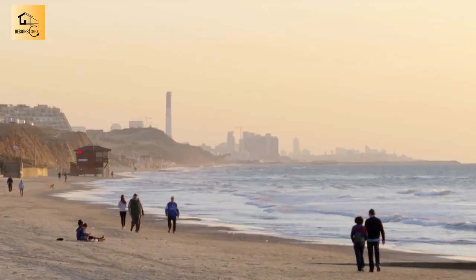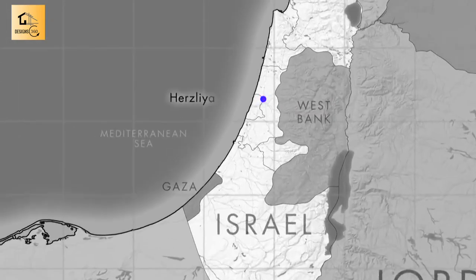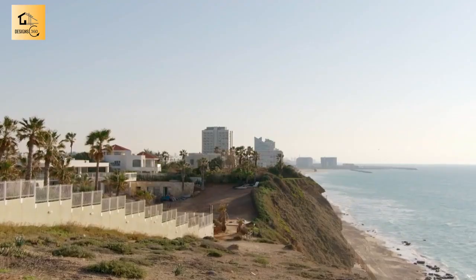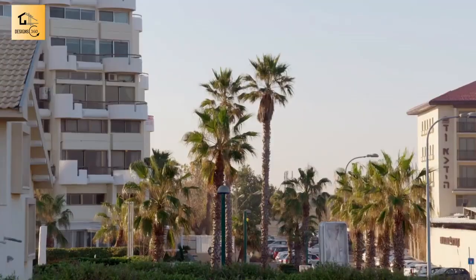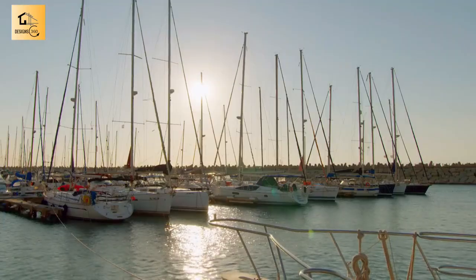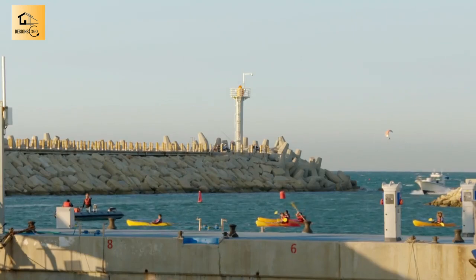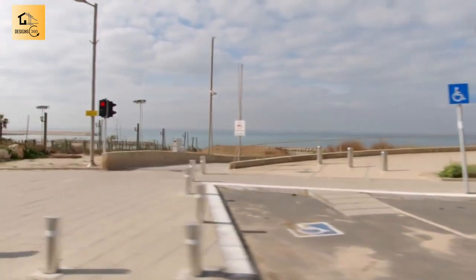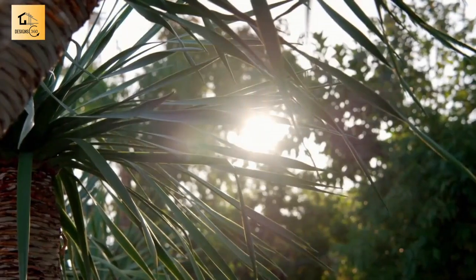We're starting our journey just north of Tel Aviv, in Herzliya Pitsou. This is one of the wealthiest neighborhoods in Israel, renowned for boutique hotels, restaurants, embassies, and jaw-dropping houses. It's a millionaire's playground by the Mediterranean.